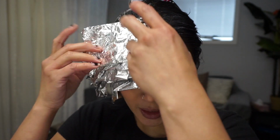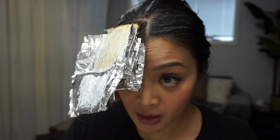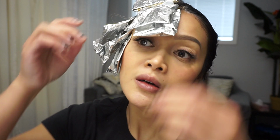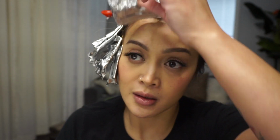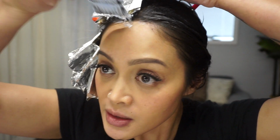So I am just gonna pull it down a bit. You know what? Actually, I'm gonna do this. I'm gonna flip it up and work this way first, and that to the roots. I'm gonna really apply that to the roots, because I need it to be nice and saturated.